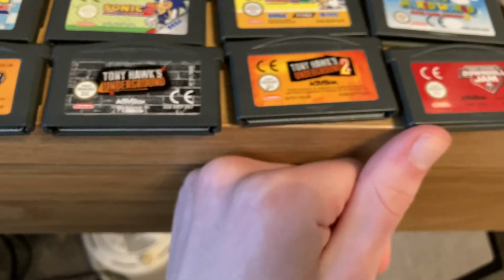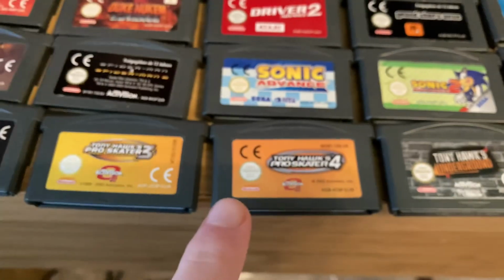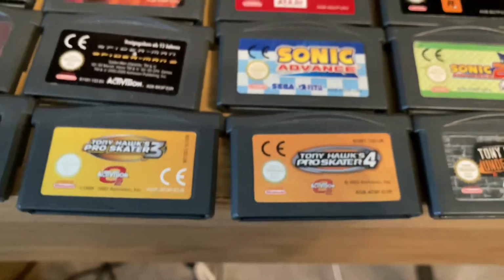There's not a whole lot to say about all these games individually, because they're pretty much the same for the most part. They're isometric and they're based off, of course, their original console versions, but they all play the same and stuff.